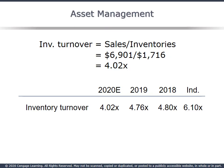So our first ratio is inventory turnover, and the name is very revealing. It is how many times the firm turns over or sells out of its inventory in a particular accounting period. So for 2020, DeLeon turns over their inventory about 4 times a year. Looks like about once every quarter.